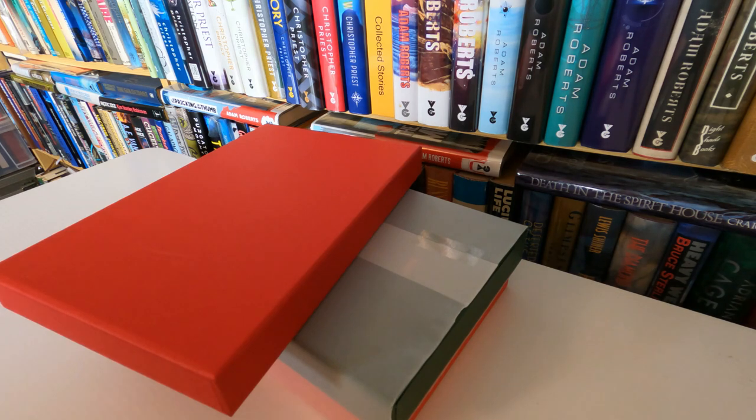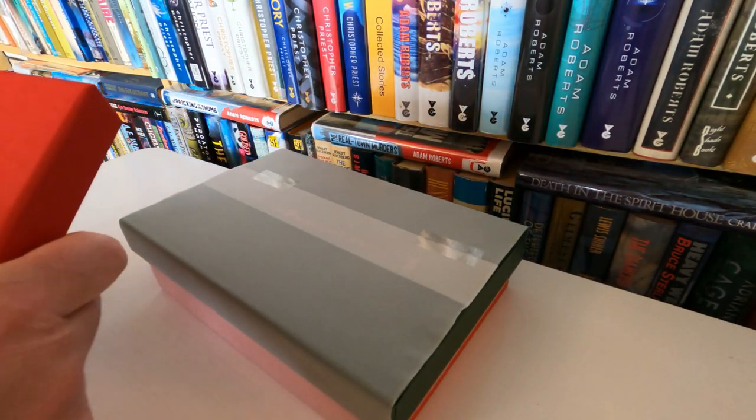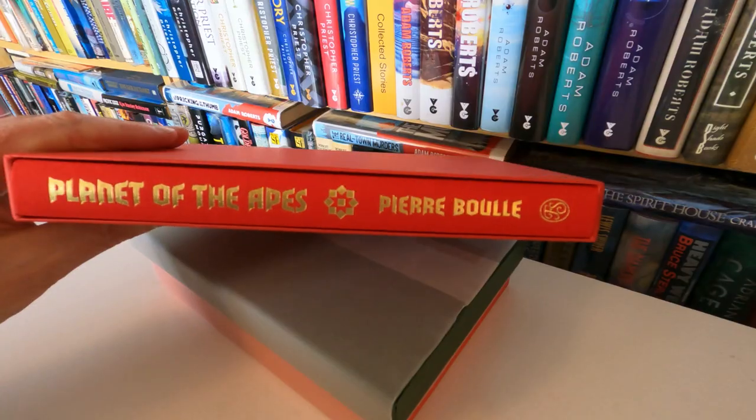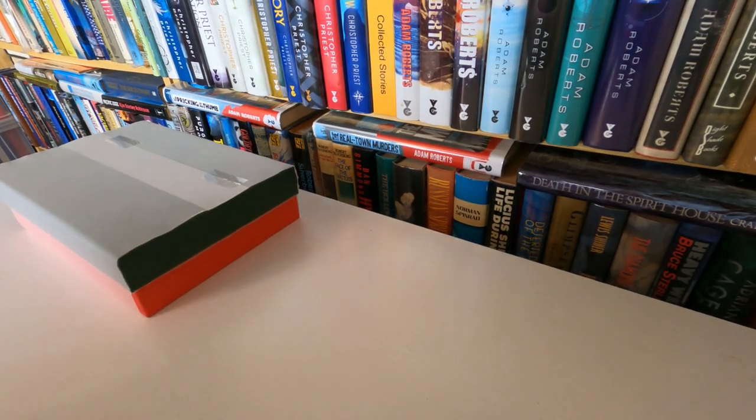So we take the glassine, well, it's not glassine, we take the wrap off. It's got tape on it, it's a shame really. And what have we got here? Well, we've got plain red slipcase, bit of a ding on that, I think. And it's Planet of the Apes by Pierre Boulle, which was a book that made me. And let's have a look.